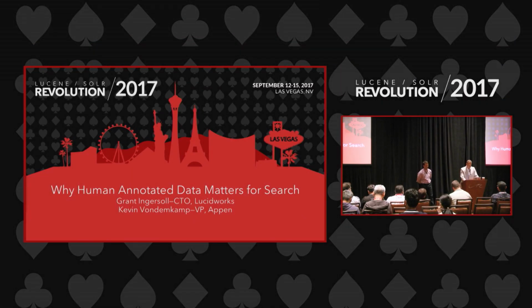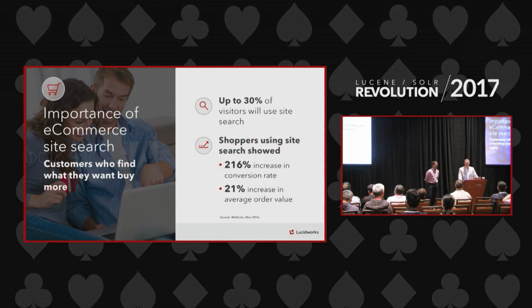So getting started here, it's pretty much assumed that everybody in this room has some type of vested interest in search, whether it's e-commerce site search or some form of enterprise search. When you look at e-commerce site search, what we do know is that 30% of the people who come to your website will use your search technology. And we know today there's a correlation between really good site search technology and purchase conversion.